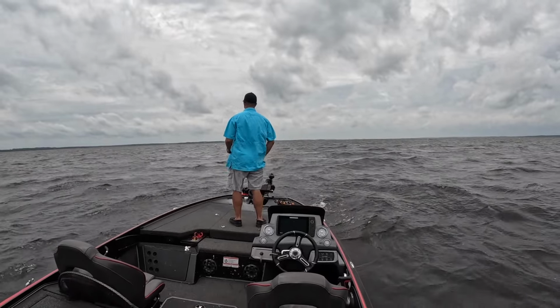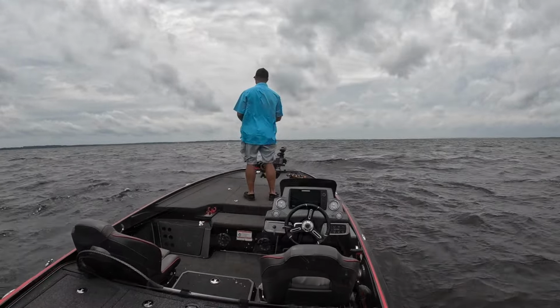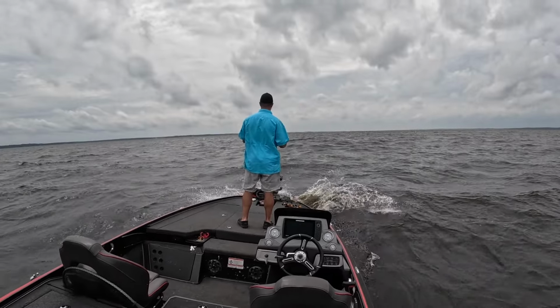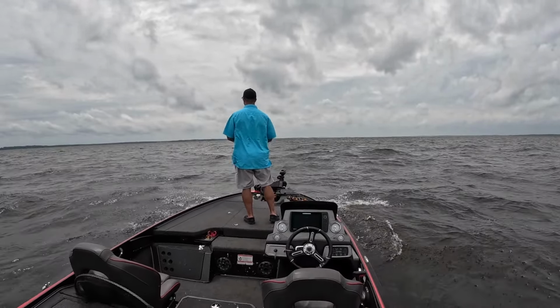So if you're patient, you do a little graphing, you can find some fish on these offshore ledges and main lake points, and they are grouped up where you can sit in one spot and catch several fish at a time.